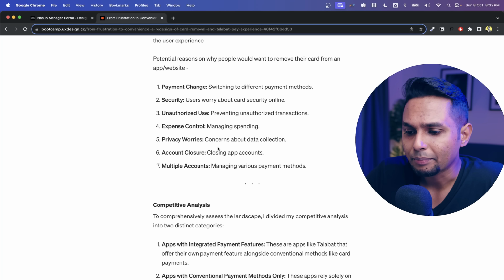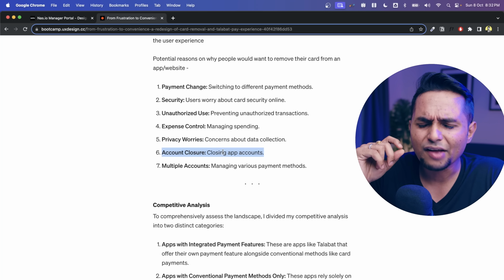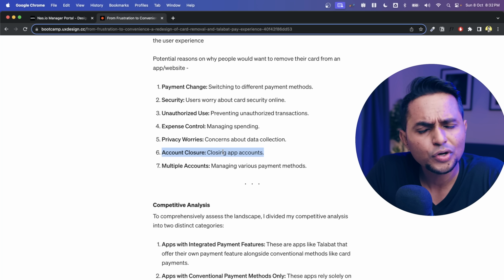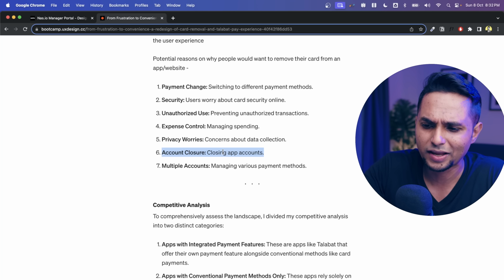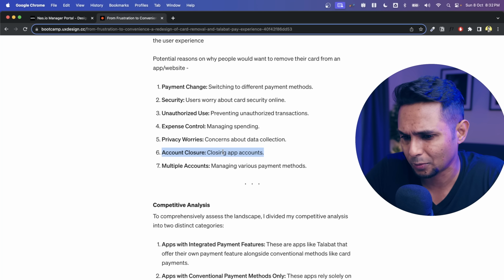Account closure, closing app accounts. Okay, if I close my account, wouldn't everything associated with it naturally get removed? Do I need to separately remove my card before going and closing my account? I don't know. I think so. It should be that way.